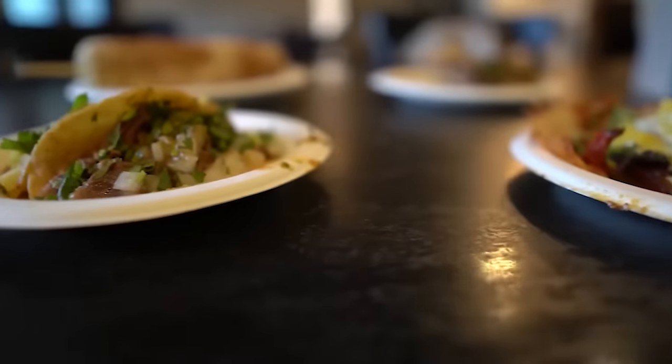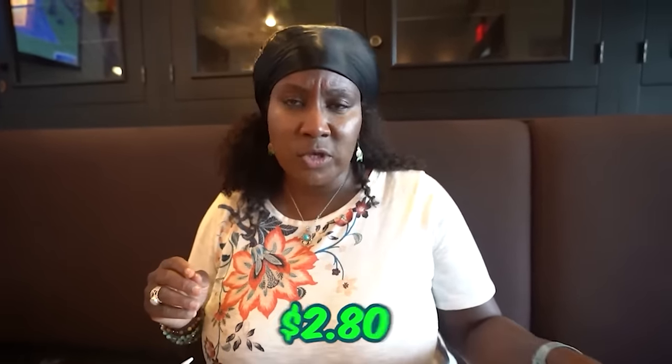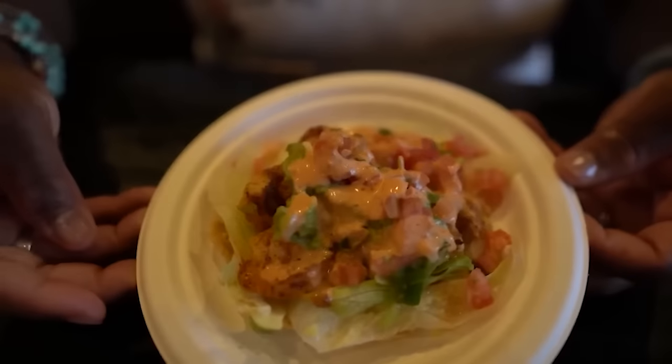Of course, I had to go with the street corn. Could not deny that. That is $3.75. And then, of course, you have the street tacos. I got the al pastor and I got the barbacoa. Those, I believe, start at around $2.80. And, of course, you can get the street taco with the upcharge. It's $2.80 plus $1.80 for that. Dave, what'd you get?